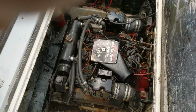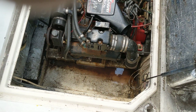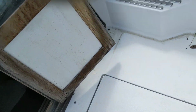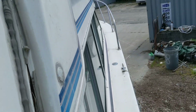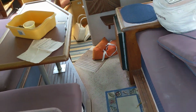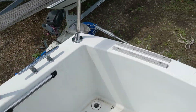I can see that they purged the, you see that pink down there, that pink water? That's antifreeze from the domestic system, so I don't think they even used this boat this year, but I'm going to call to confirm with the guy. He actually wanted to send me the title, so I should be getting that in the mail. And yeah, that's it. So that's this boat.